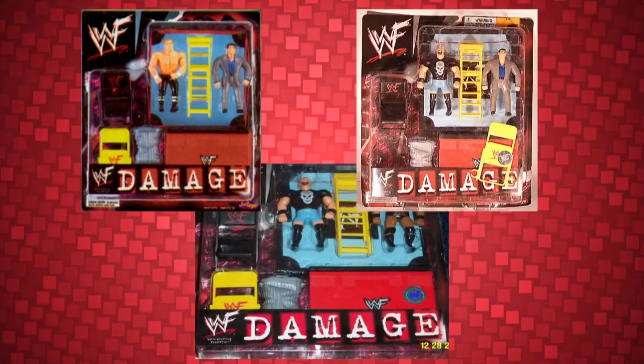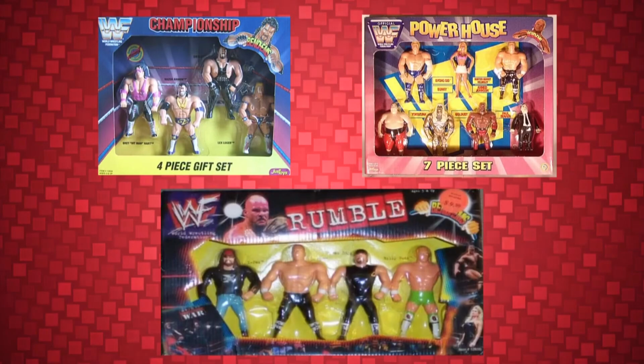The damage sets included multiple figures with some gear accessories, and the Championship, Powerhouse, and Rumble sets had anywhere between 4 and 7 figures.